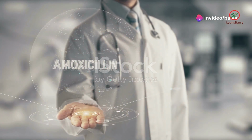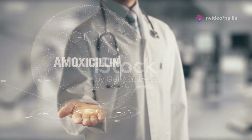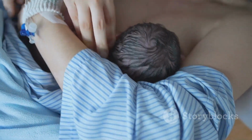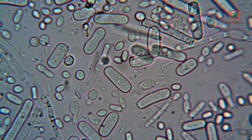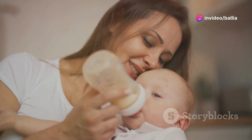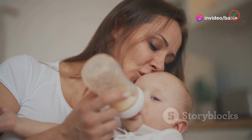Penicillins, like amoxicillin, are among the most commonly prescribed antibiotics, and they're considered safe to use while breastfeeding. These antibiotics are effective against a wide range of bacterial infections, and the amount that passes into breast milk is minimal and unlikely to cause any harm to your baby.